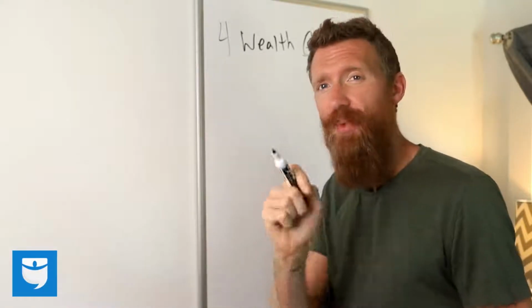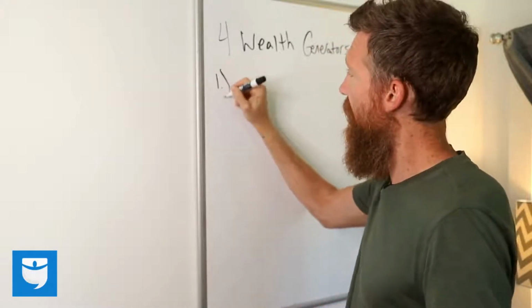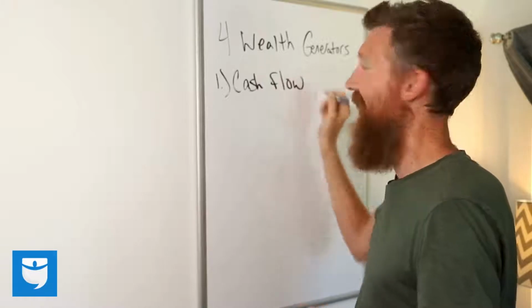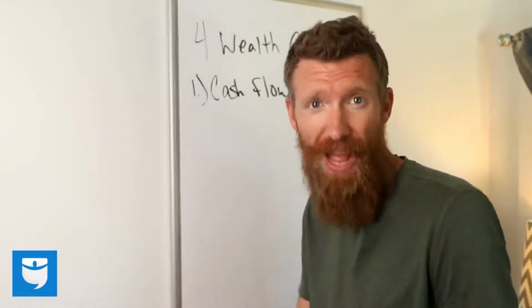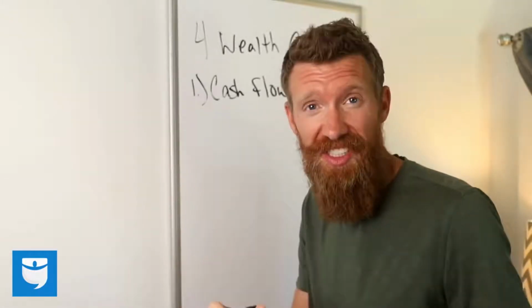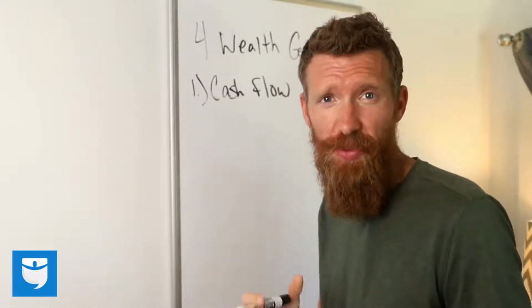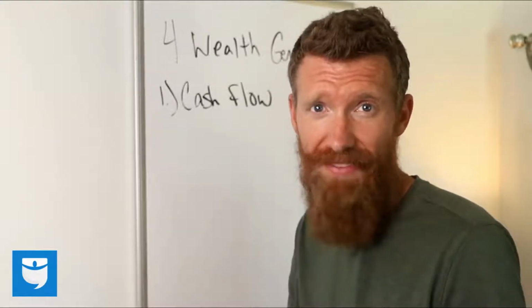But hey, let me give you the quick and dirty on the 4 wealth generators. Number 1 is cash flow. That's the extra money every month that a property produces in profit. It's income minus expenses. The key to that, though, is understanding expenses, because they're kind of tricky, right? Make sure you get all the expenses when you calculate it, but basically, this is just the money you're left with in your pocket at the end of every month.